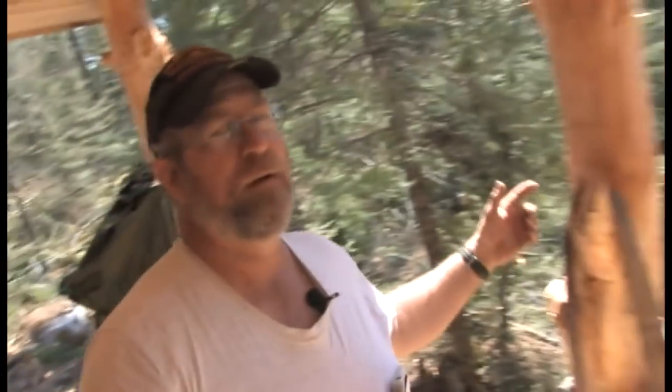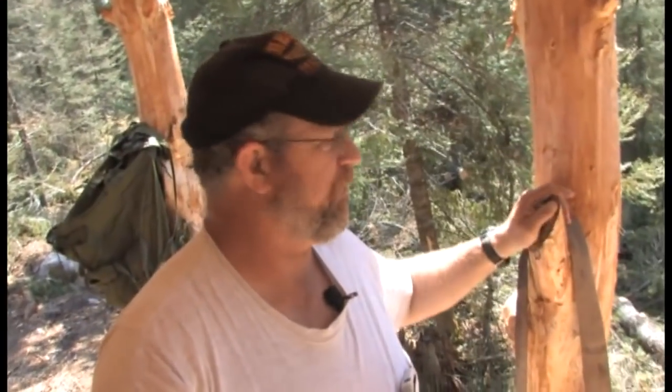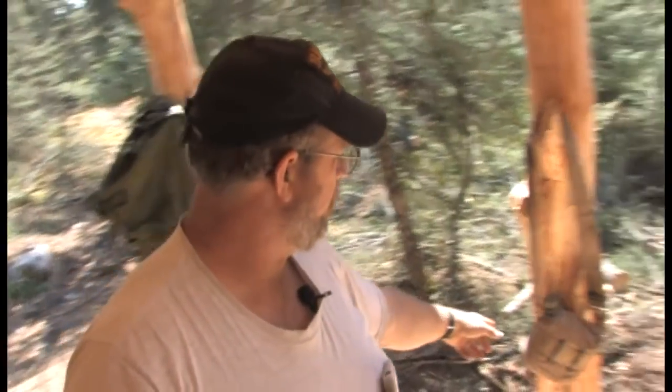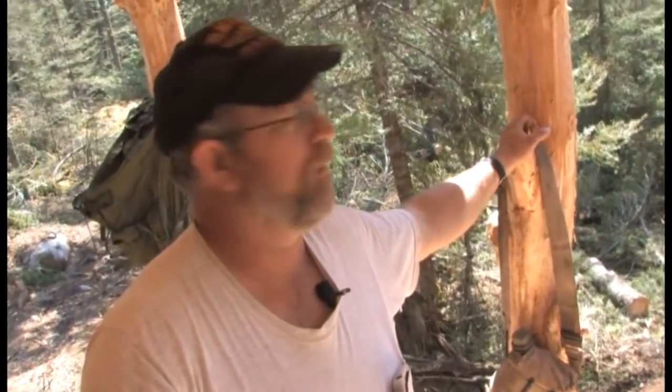Well, we'll do a little bit of a tour of the place here. We got the front porch here and utilized some of the logs here. I like to leave a little bit of limb on here so you can hang things on it, like jackets or shirts, or in our case canteens and backpacks.